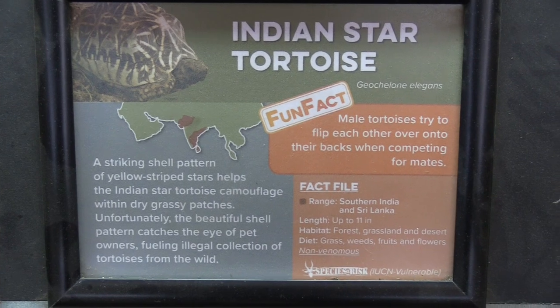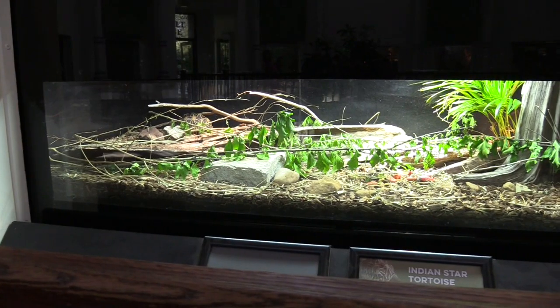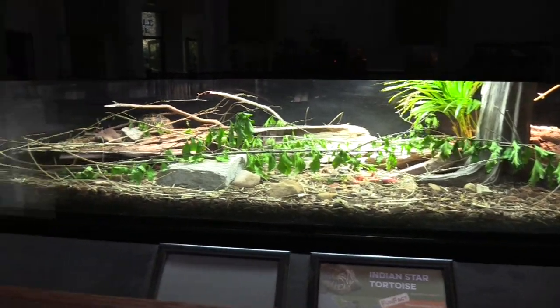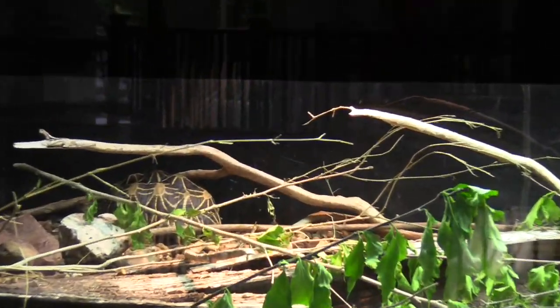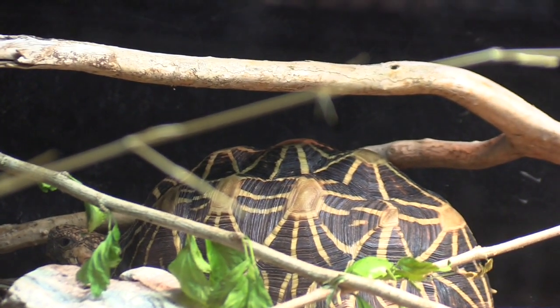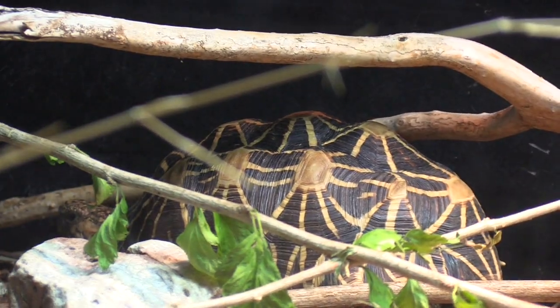We got an Indian star tortoise. This guy's got a nice wide terrarium to be in. And he is right here. You see the star pattern on its shell.